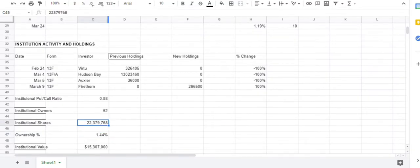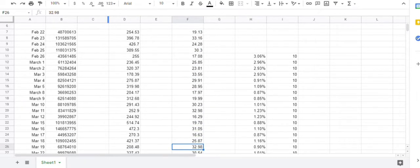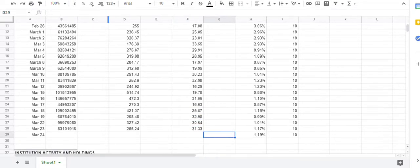If we look at the short selling activity, it got hammered again yesterday. Not a surprise, right? The last 3 days have been over 30%. And I just checked, if you wanted to borrow to sell short today, the borrow rate is 1.19%, and there's 10 million shares available.